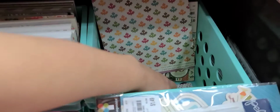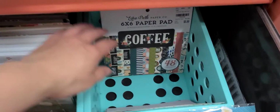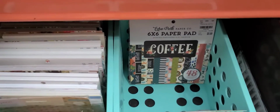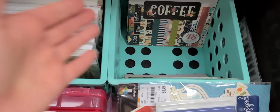Oh, and I also got some freebies from Lawn Fawn when I purchased some stamps. They gave me some of their 6x6 paper pads. Awesome. And yeah, this is my newest 6x6 that I got from Tuesday Morning. And I told myself that once this fills up, that is all I can get. I'm hoping it doesn't even get to that.